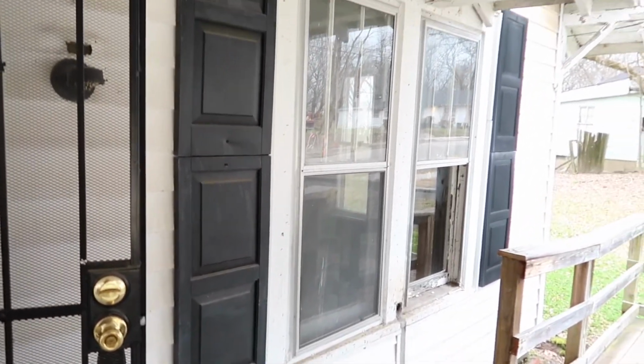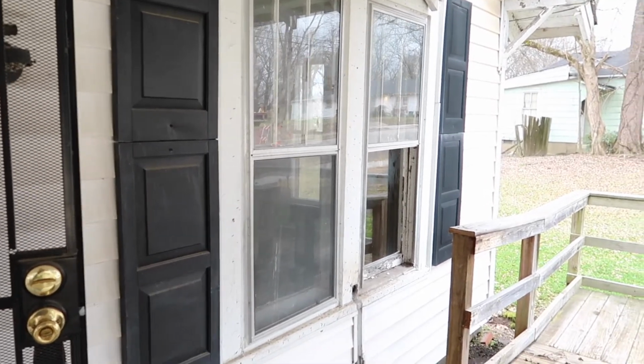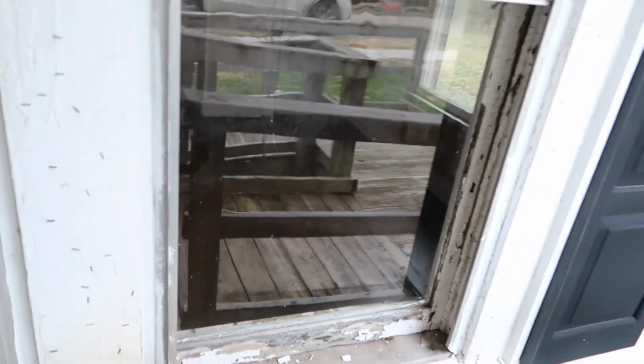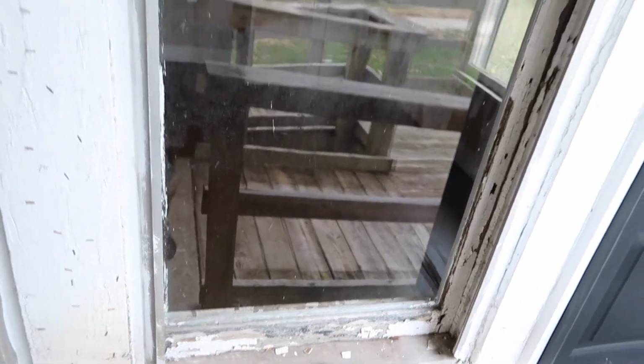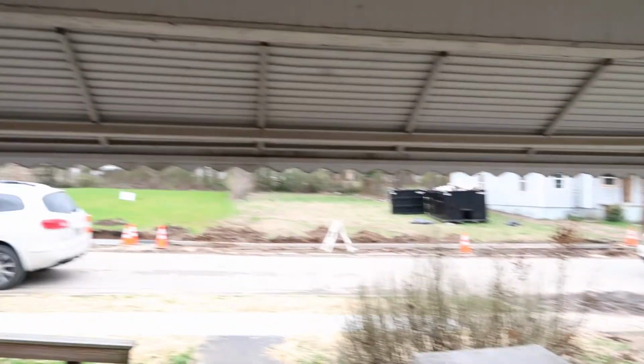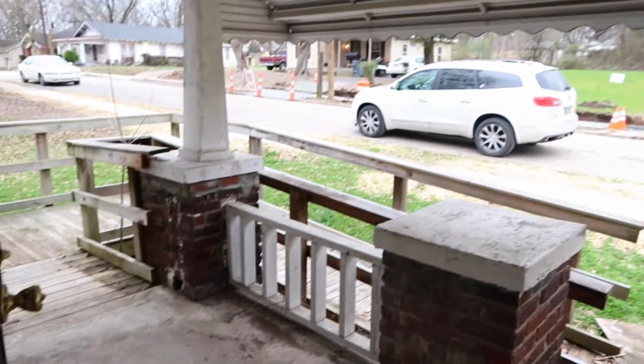And these are the windows. The windows look pretty rotten. Maybe you would have to change these windows, and then just paint the outside. You would definitely have to change the roof on this property. You have to get a brand new roof.